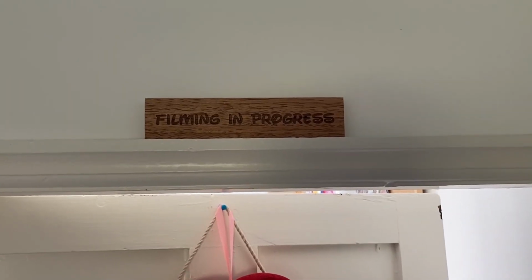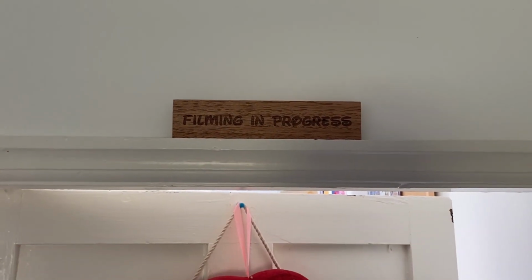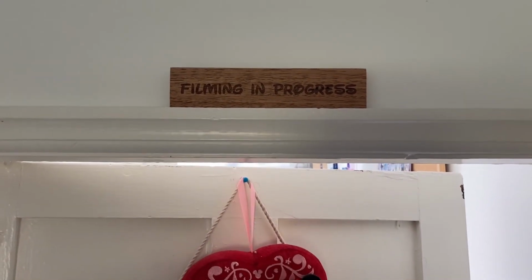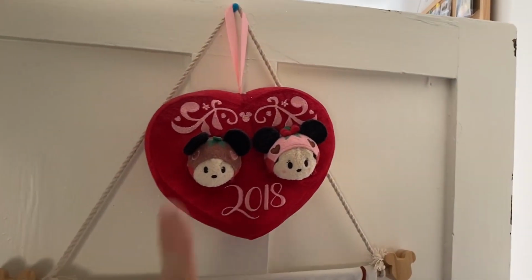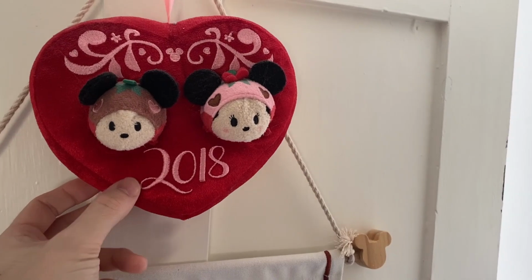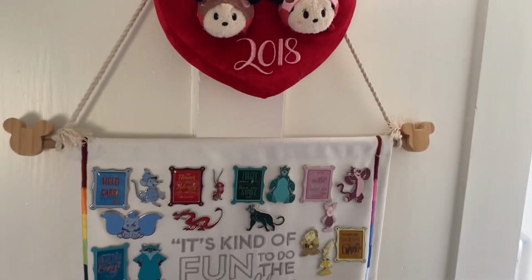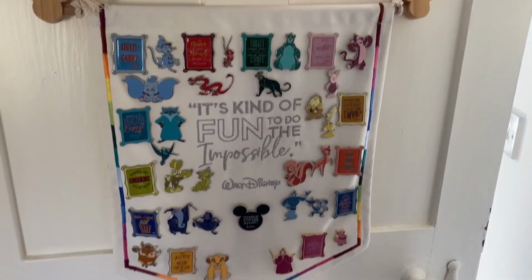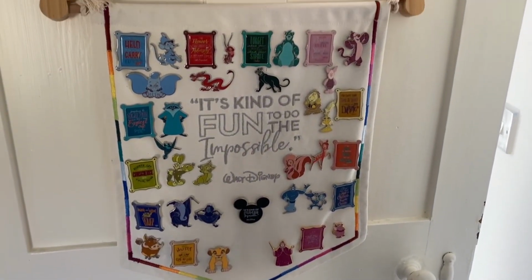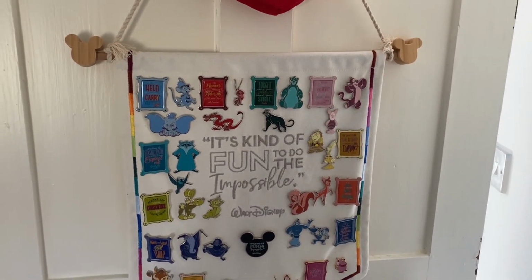Above the door, I have a filming in progress sign, which was a present for my birthday. If you want to check out that video, I will leave it linked down below. On the front of the door, we have this little cute Tsum Tsum set. It's from 2018, it's a Valentine's set, and they both smell of chocolate, and they still smell 3 years later. And then we have all of the wisdom pins, which were out in 2019, which feels like so long ago now.